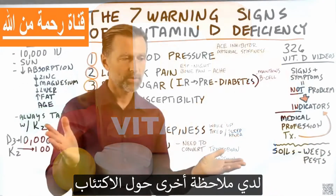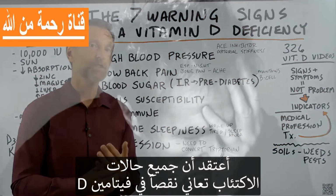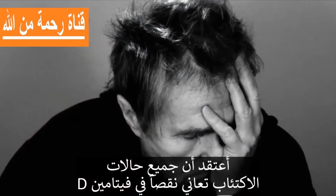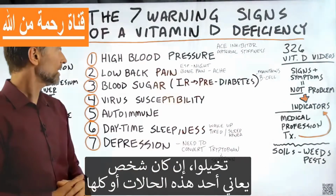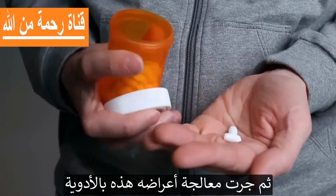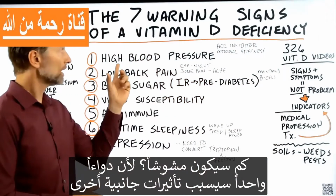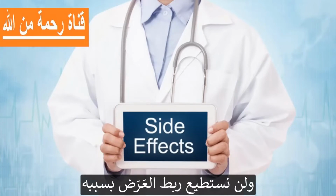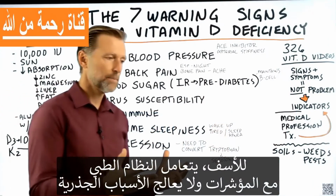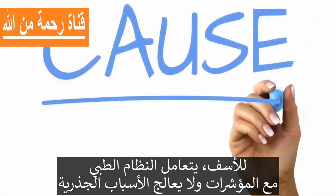And this is another point I'll bring up for depression. I don't think there is a case of depression that does not have an underlying vitamin D deficiency. Now, can you imagine if someone had any one of these or all of these indicators and was being treated with medication, how much confusion that's going to be, because one medication is going to create other side effects and you don't know what's causing what. But unfortunately, the system is set up to manage your indicators and not treat underlying causes.